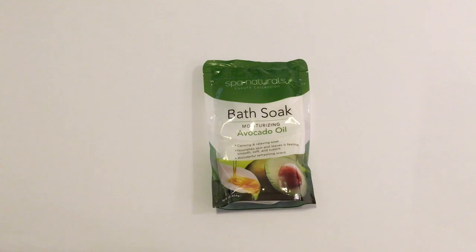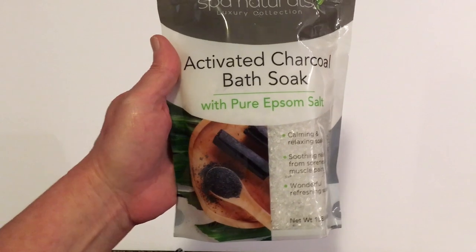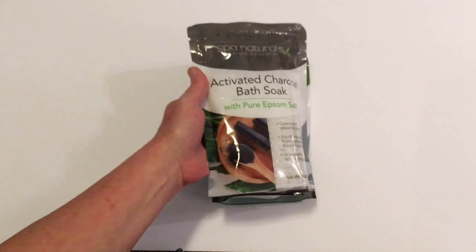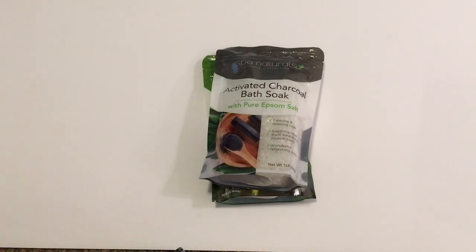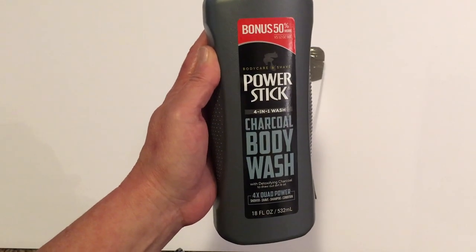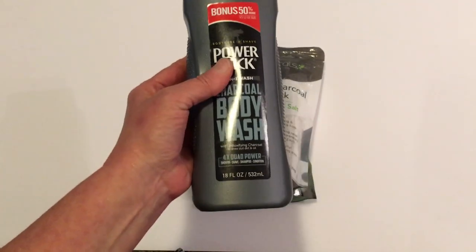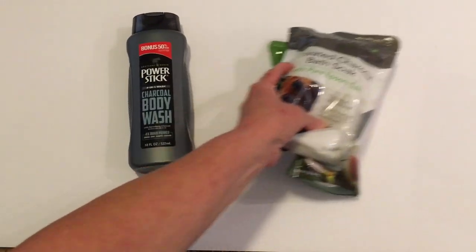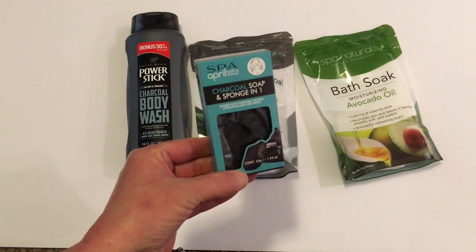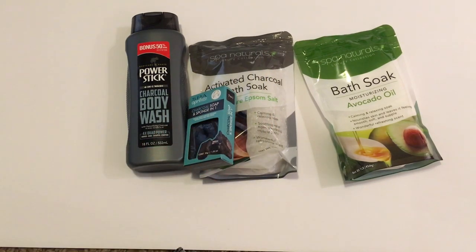And then I also picked up one in the activated charcoal bath soap. And I have done a Mother's Day Dollar Tree DIY on the channel. And so I picked this up, and I thought it would be really good for a Father's Day one as well. And this is the Bonus 50% Power Stick Charcoal Body Wash. So I thought this would be good to go in a gentleman's Father's Day gift, and also along with the charcoal sponge and soap in one. So I thought that would be three items that would be good to put together.